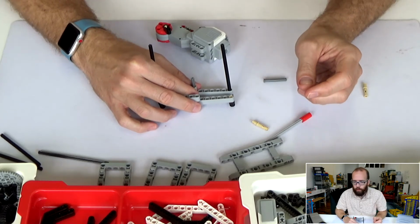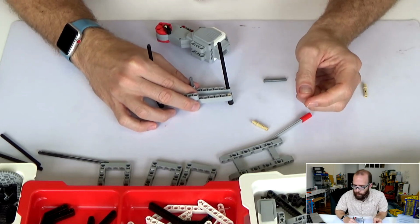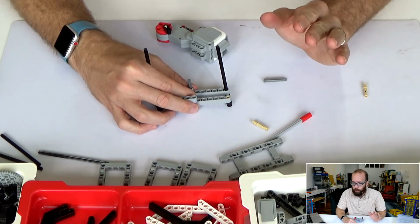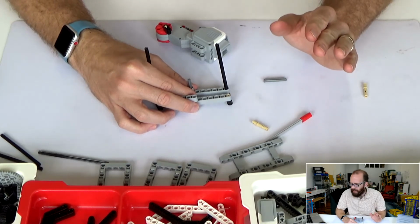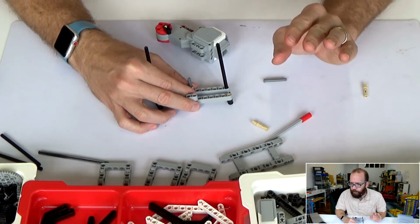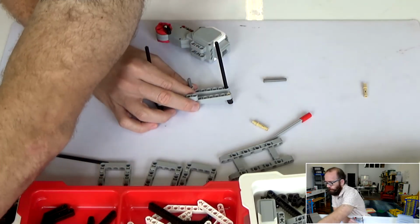They have all these new motors out. It's kind of confusing. For like 15 years, Lego was very consistent with the types of motors they had, and now it's kind of all over the place. As someone who's been following it for a long time, even I'm confused by the latest Lego product offerings.